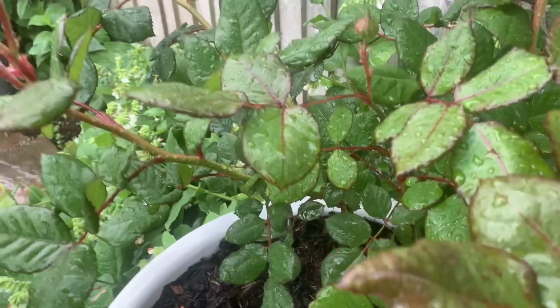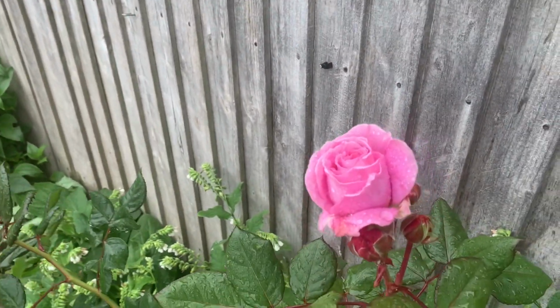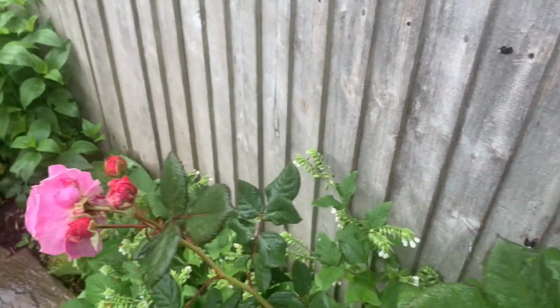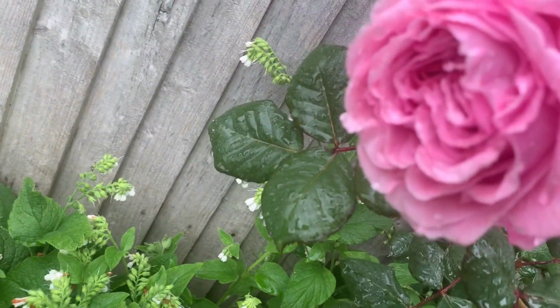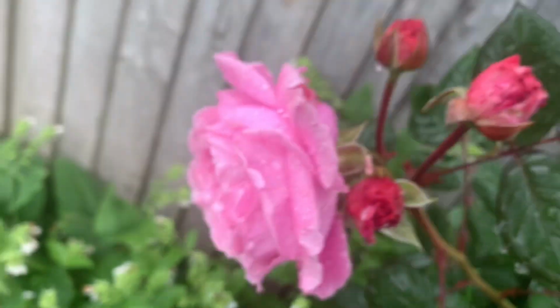And like I promised, I'm going to do a fragrance test for the first time. I haven't checked out the fragrance of Summer Romance as yet. These are the first flowers that I have of Summer Romance. And right here today, we're going to check out the fragrance.